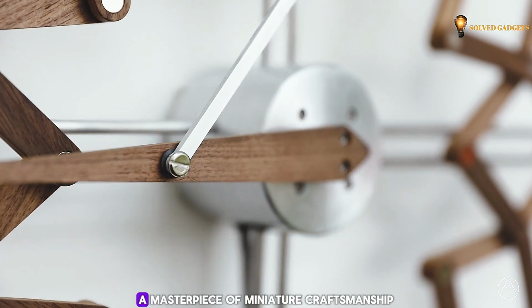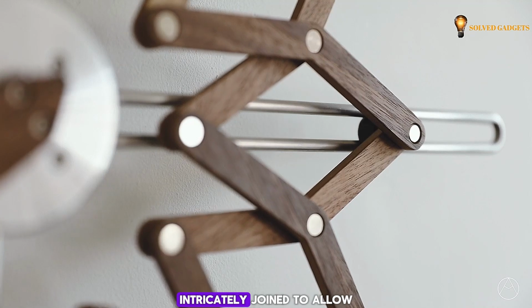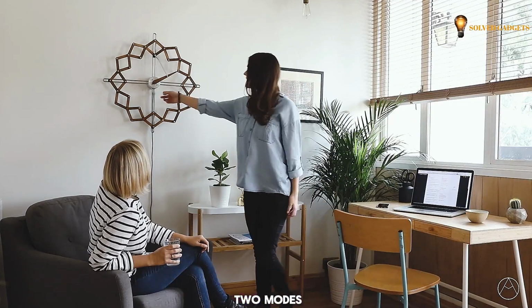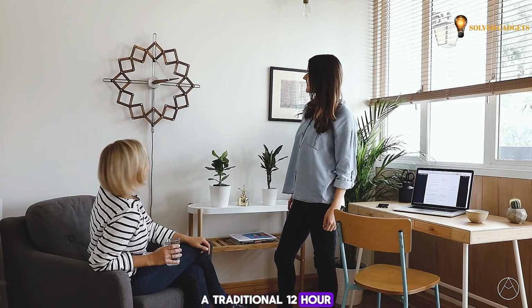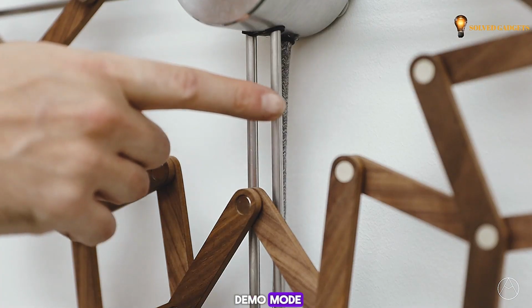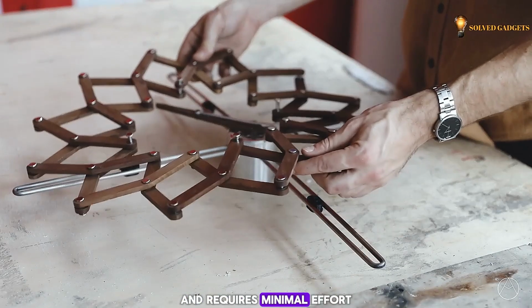The clock face is a masterpiece of miniature craftsmanship, composed of tiny wooden pieces intricately joined to allow for fluid movement. This unique clock boasts two modes: a traditional 12-hour rotation in clock mode and a mesmerizing minute-by-minute cycle in demo mode. The Solstice Clock operates silently and requires minimal effort for assembly.